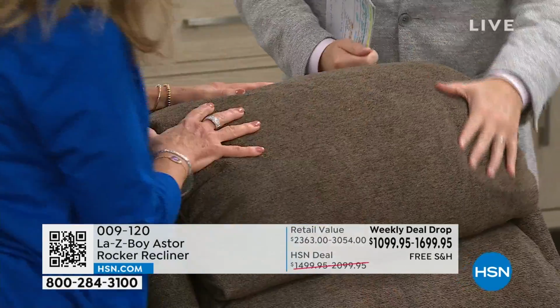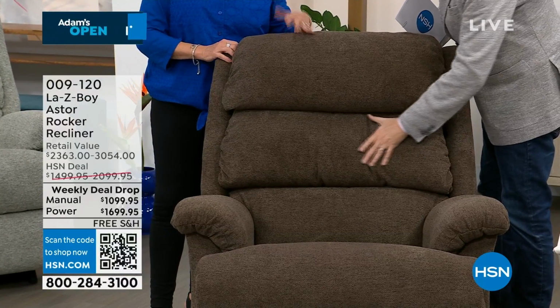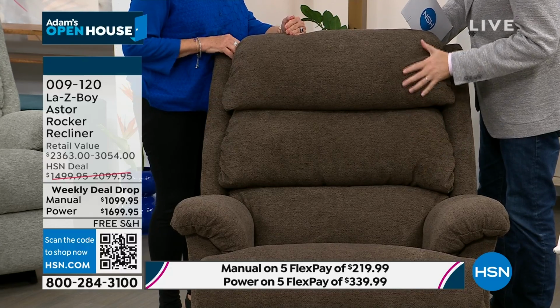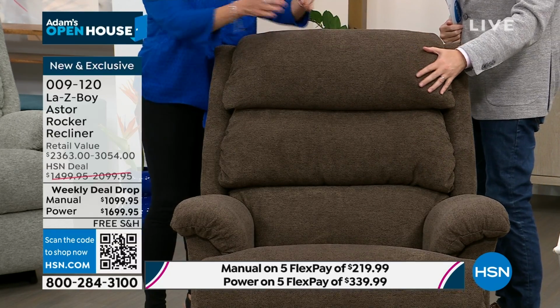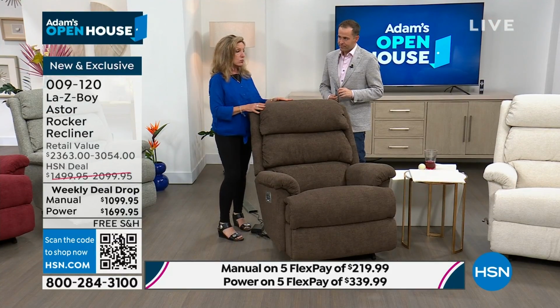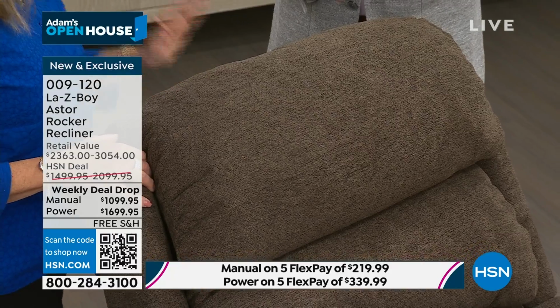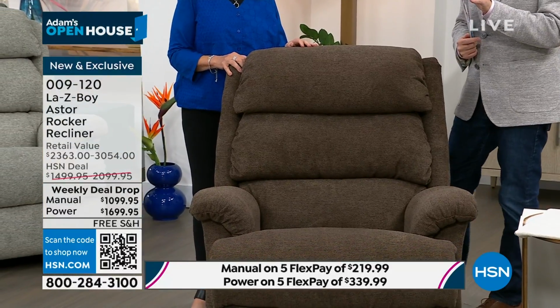So it's fully adjustable by hand. Beautiful. And then if you are able to get the power version, then you've got all the other bells and whistles. This is a 44.5-inch back height. It's 38 inches wide and 41 deep. So this truly has been one of our tallest chairs we've had yet. It's been very requested. It's the first time back in 2 years.